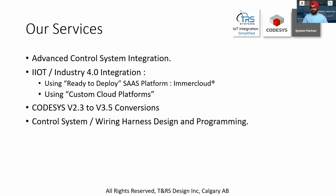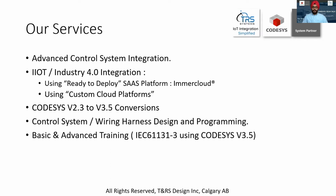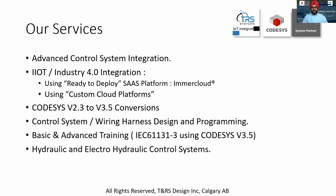And like I said before, we first started in CAD design. So one of our services is control system design and wiring harness design, and of course, programming as well. We also provide, in partnership with Olds College, basic and advanced training on IEC 61131-3 based programming interfaces. As a medium of instruction, we use CodeSys v3.5. We also offer hydraulic and electro-hydraulic control systems that are very focused on different types of hydraulic applications. So your power units, your advanced controls of mobile valves is also something we offer.